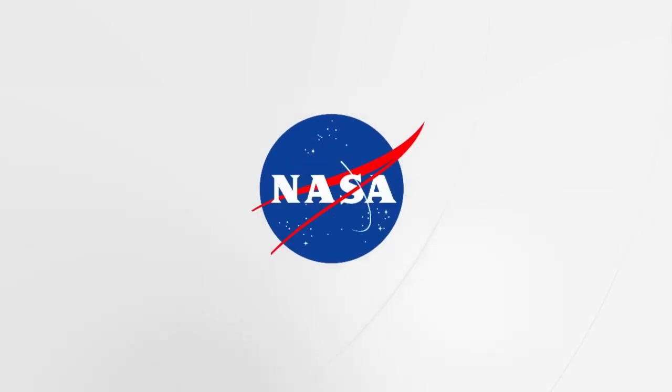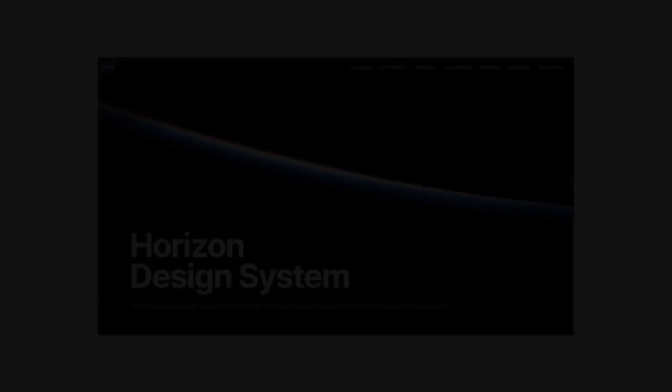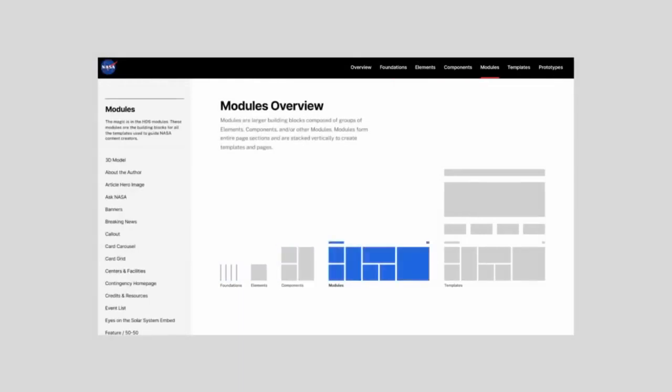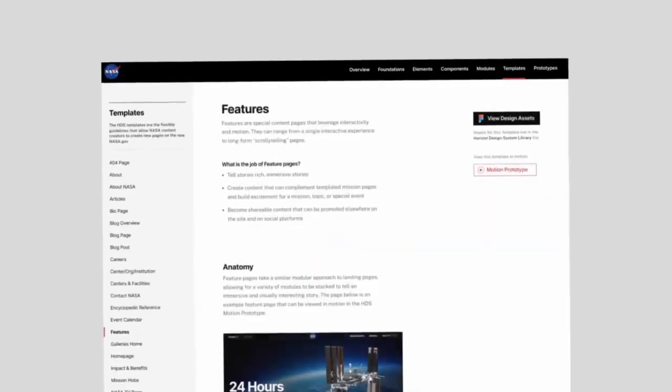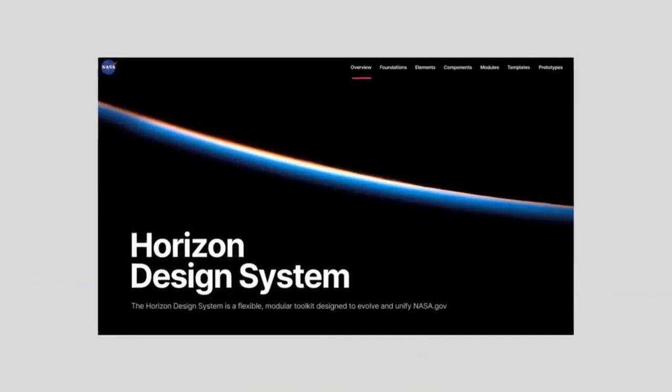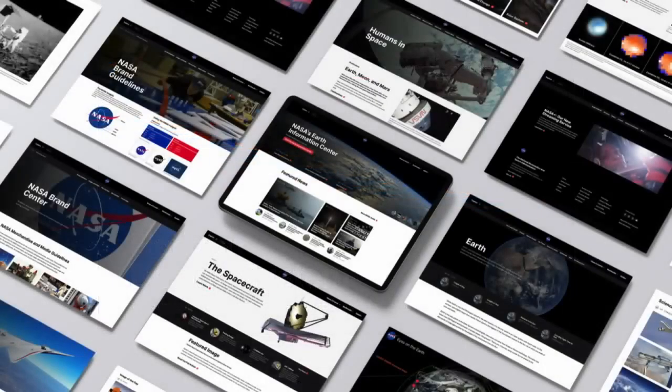The rigorous practice of design documentation continues to be a priority at NASA today. And here's a look behind the scenes at our New Horizon design system. And some examples of it in use on our new website, which is at nasa.gov.